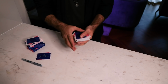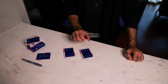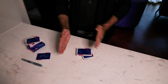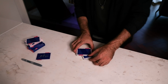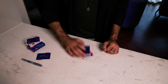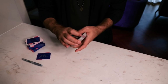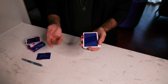Now the last one is used more for a force. It is the cross cut force. It looks like this. The spectator cuts about half the deck, and you place this other half tilted off to the side like this, jogged or angled to the side. Use a little bit of time misdirection, and this is used to force the top card of the deck, the bottom card of the deck, what have you. But this could also be used as a cut, as a false cut, or especially in this routine, the spectator cutting to one of the cards. So now that you have all of these sort of tools, let's put them together and learn how this works.